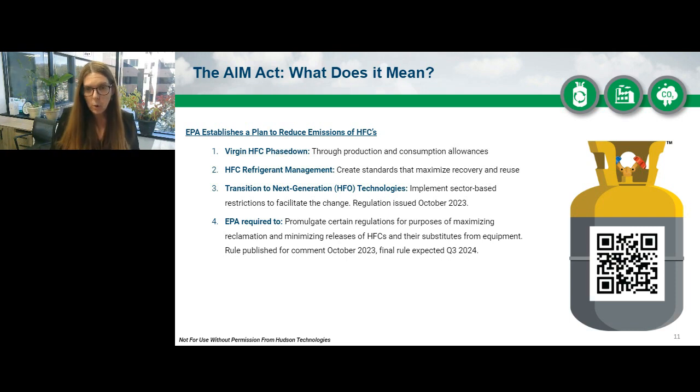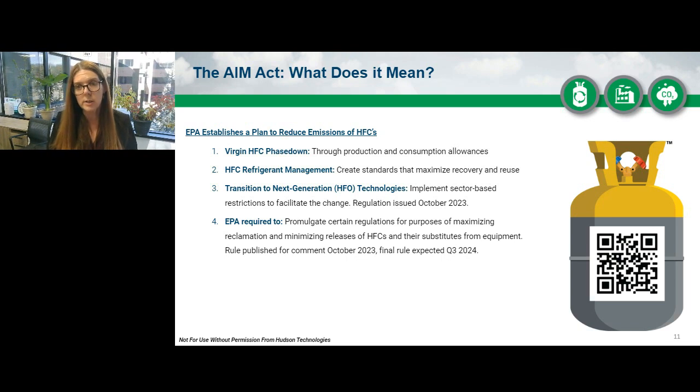It also requires that the EPA promulgate regulations to maximize recovery, reuse, and reclamation of those HFC refrigerants. So there are standards being put in place, and the EPA is required to promote those and is actually required to help grow reclamation and recovery of refrigerants. It's also moving us towards HFO technology, so lower GWP technology. And it's doing that in a couple of different ways.